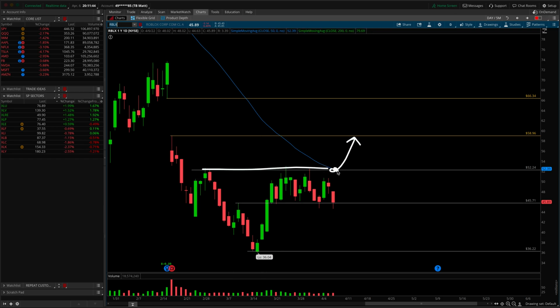So if that does unfold, fine, you can take it long, but I'm starting to classify this as a bit more of a flush point. Notice that we have thin structure on the way up. If we break 45.71, looking for the rotation back down towards the lows at 36.22.